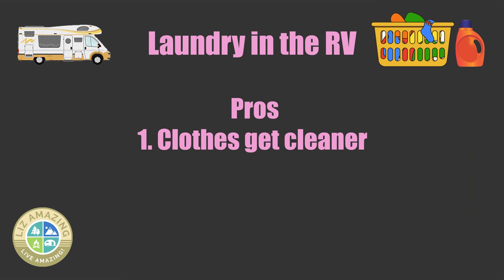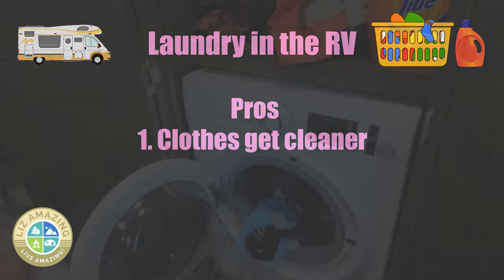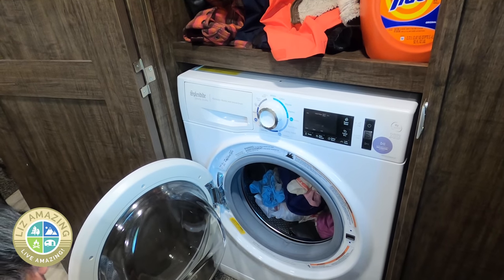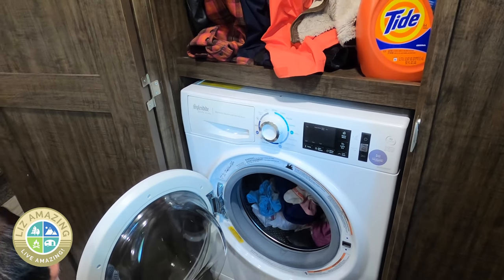Not even a little bit. No, it is really awesome. There are so many pros. We were surprised at all the pluses. So let's just go through them. The main thing for me, and I think for you too, is that we have not had cleaner clothes since we went on the road. The washing machine just works better than any laundromat washing machine we have found.